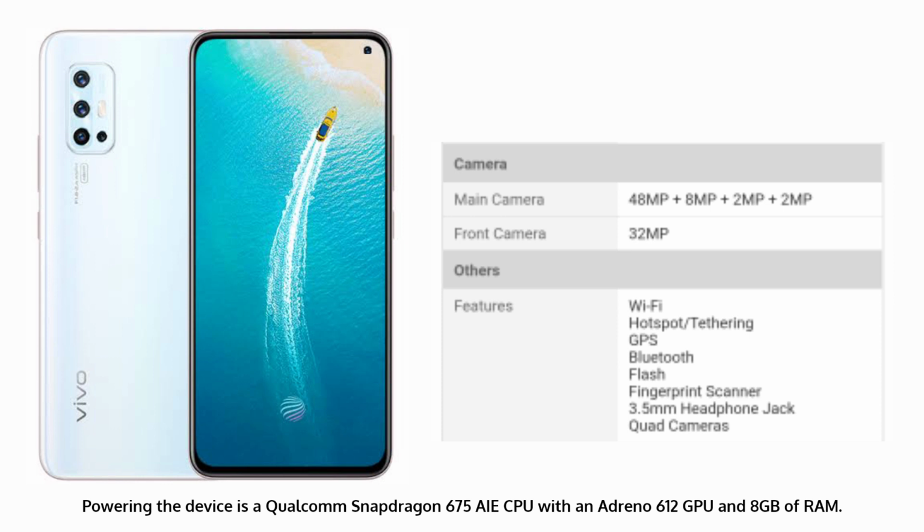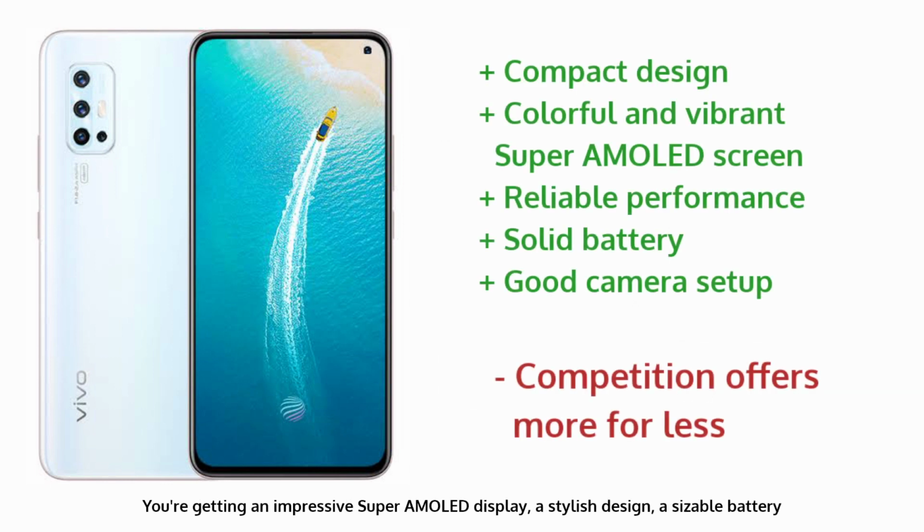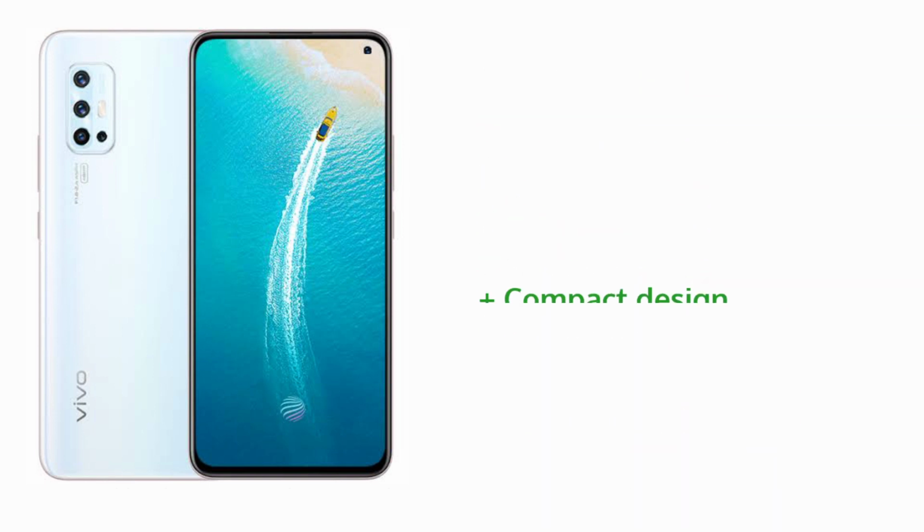Powering the device is a Qualcomm Snapdragon 675 AIE CPU with an Adreno 612 GPU and 8GB of RAM. Keeping the Vivo V19 Neo running is a 4500 mAh battery. The V19 Neo may be overshadowed by the higher V19, but it is good enough to meet the demands of a wide variety of buyers. You're getting an impressive Super AMOLED display, a stylish design, a sizable battery, decent performance, and cameras that surely won't disappoint you. Although it's not as good as the V19 when it comes to performance and front camera versatility, for the price difference, the V19 Neo delivers.